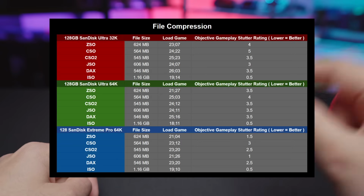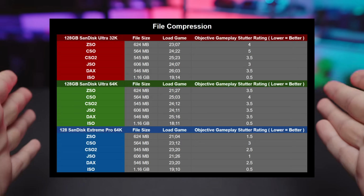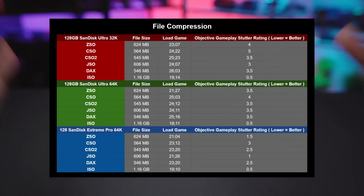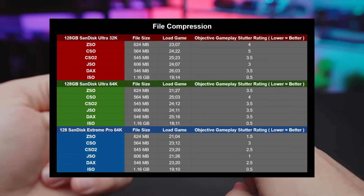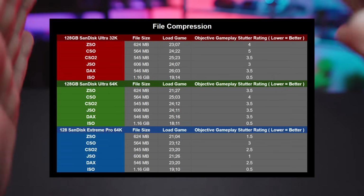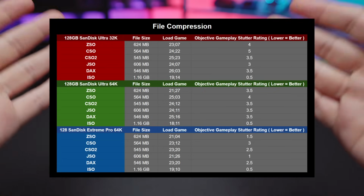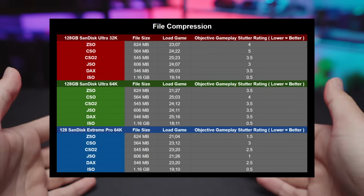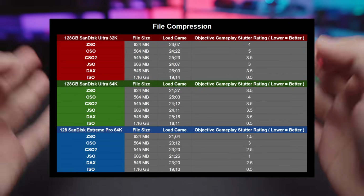That being said, I've also done tests with a 64K versus 32K, as well as comparing the Extreme Pro to the Ultra. And surprise, surprise, there is a massive difference. Running a fast high-end SD card with 64K cluster size has a major impact on the loading speeds, especially when it comes to compressed files. So for that, it's another reason why you should get a high-end card, format your SD card in 64K cluster size, while using JSO as the best compression format when it comes to size and performance.